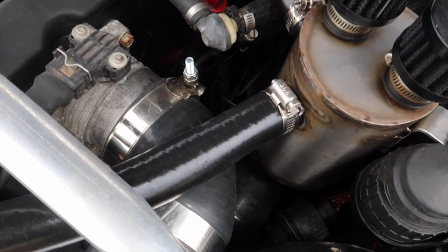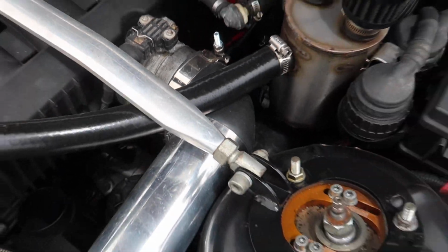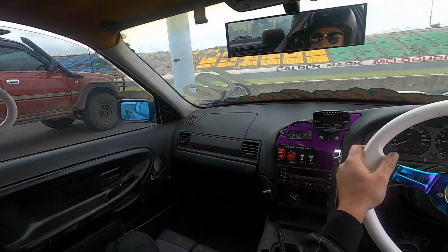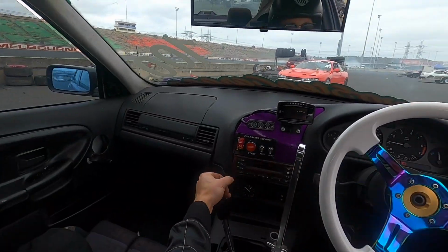There's a problem. Loose clamp. Haha. At least it's an easy fix, so all good. Alrighty guys, so it's just a loose hose clamp. Should be alright. Now the alignment feels a bit wonky, but we'll go out for another run and then we'll kind of check that out.